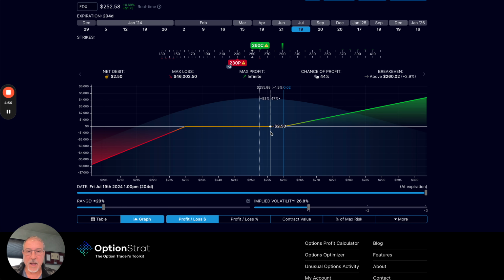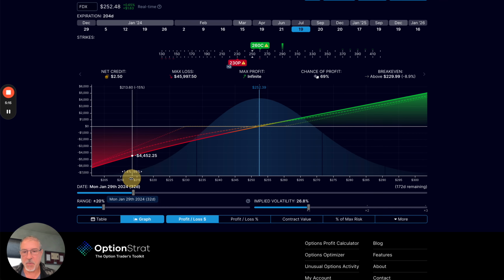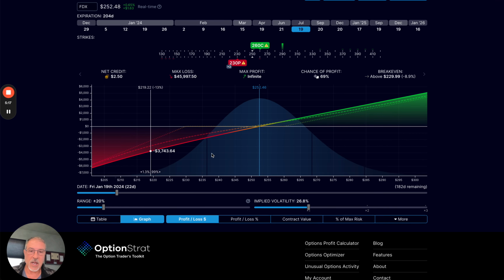If FedEx drops anywhere in here, all the way down to 230 at expiration, I won't have any risk in the trade. However, we have to look at what's going to happen in the meantime. If I were to get into this trade and FedEx were to tank in the next couple of days down to, say, 240, my P&L will be down $1,200.